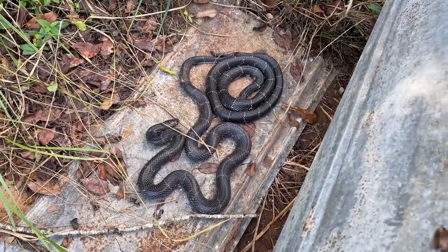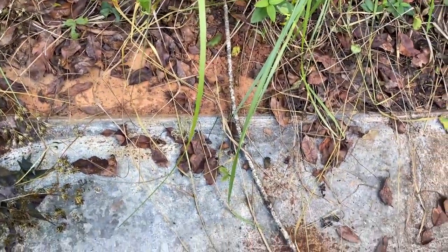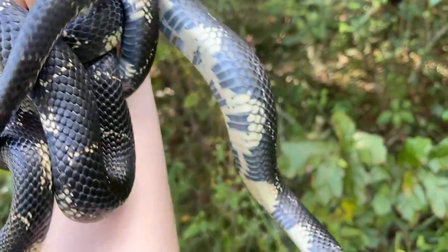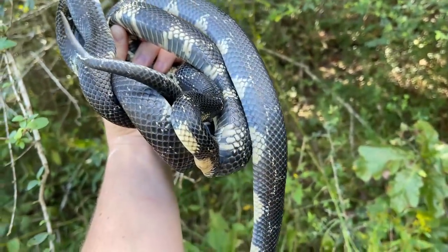So yeah, that's a pair of king snakes. I can't really believe what's happening right now. Both in shed. All right, let's see if we can flip this bottom layer. Holy crap, that's insane. Both in shed, but hey, a pair of kings is a pair of kings.